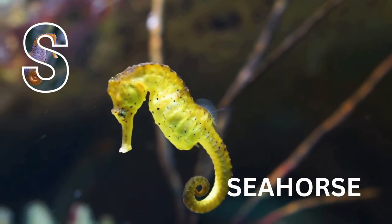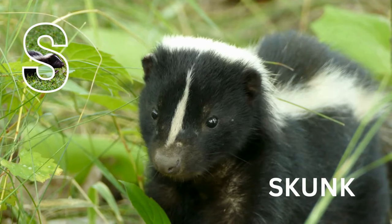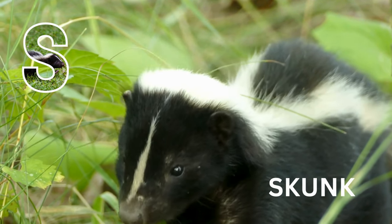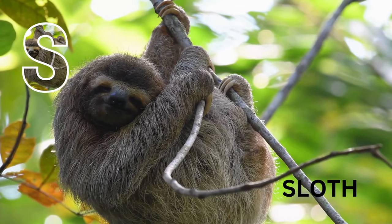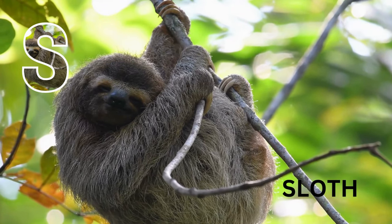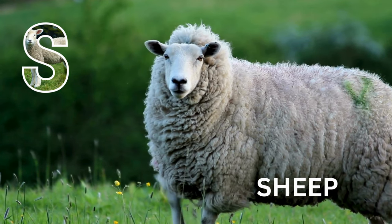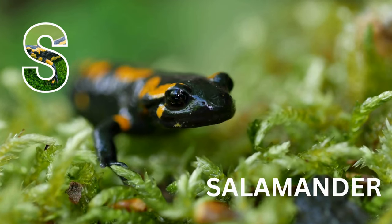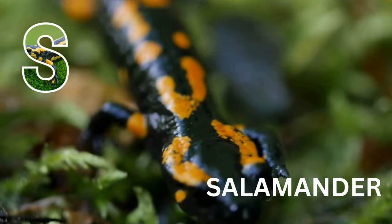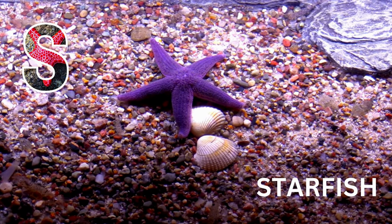S is for seahorse. Seahorse. S is for skunk. Skunk. S is for sloth. Sloth. S is for sheep. Sheep. S is for salamander. Salamander. S is for starfish. Starfish.